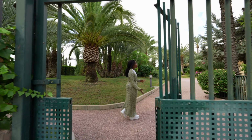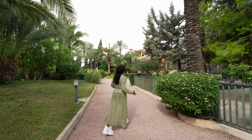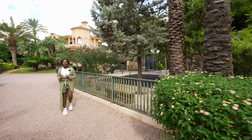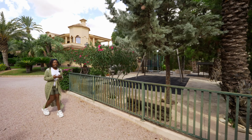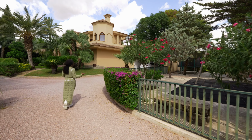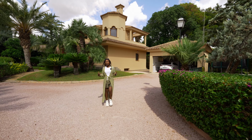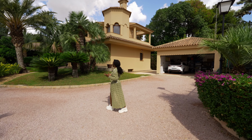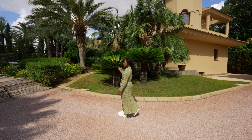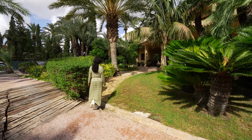And as we're approaching closer to the home, you get to see the architectural design. It is of a Mediterranean classic design and it has been recently reformed to be exquisite on the inside. But can you see the lush, dense vegetation that not only gives you intimacy and privacy, but also gives you shade where you might want and need it in those warmer months? So now I'm going to take you across the natural stone pathway.